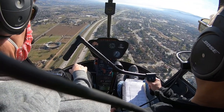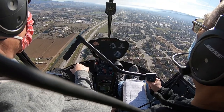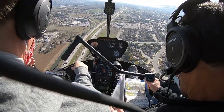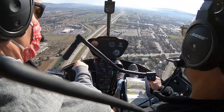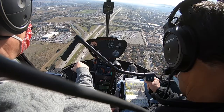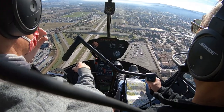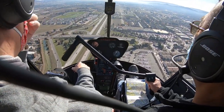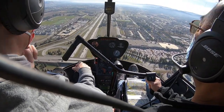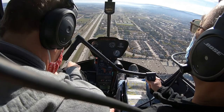Alright, so if there are people in the pattern, and let's see, so 14 was a right traffic? Wait a minute. No, left traffic. He said left traffic. Left traffic for 14. Yeah. Right pattern 32. Okay, so left traffic for 14. So he was crosswind. So we always assume that we are the slowest guys around. Somebody dropped because I said 3454 left downwind, 14. So he's already on left downwind.